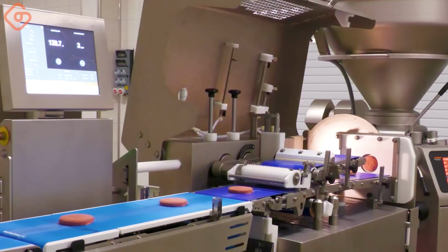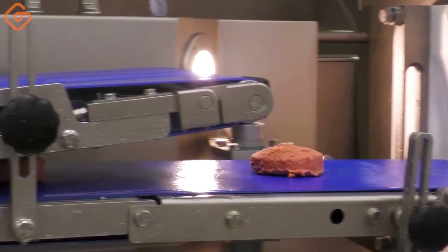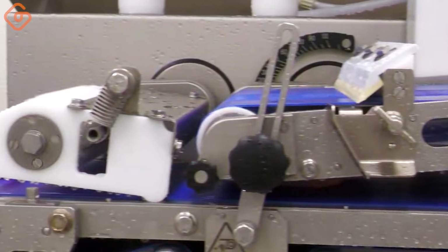Cutting meatballs has never been easier and will make you crave meatballs. This cutting machine is an alternative to the traditional manual cutting method to create even and beautiful meatballs in a short time.